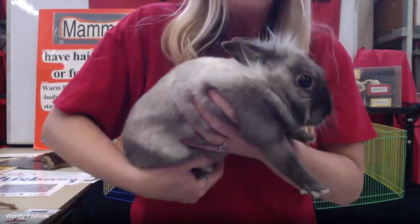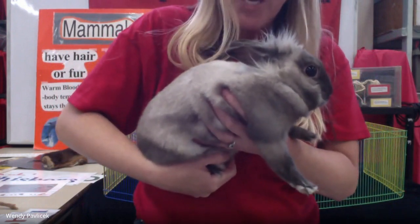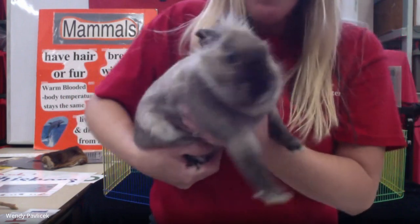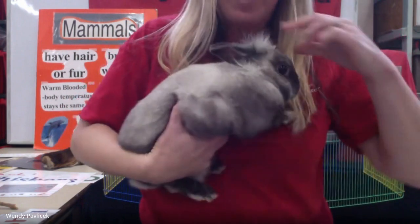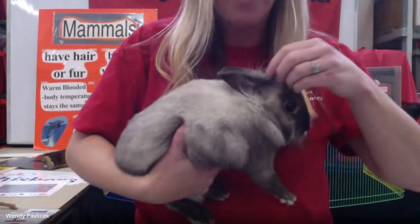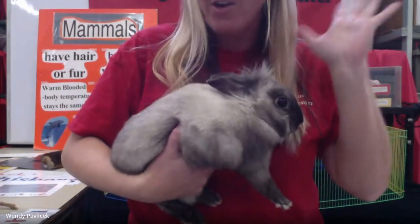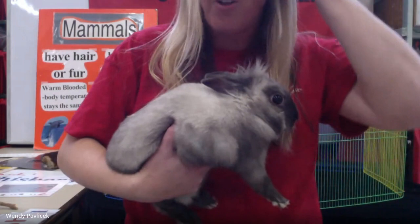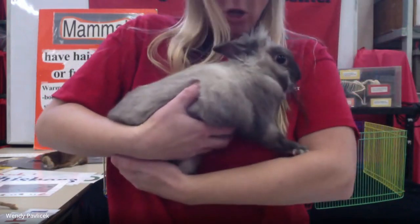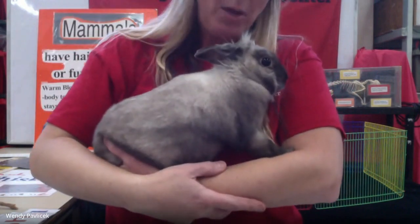There we go. And just like all animals, some animals have different species or kinds, and she is what we call a lionhead rabbit. They're called lionheads because they have this mane or this funky hairdo on top of her head. I call it her mohawk, and it's like a lion's mane. You know how lions have fur that sticks out right here on their neck? So she's a lionhead, and boy, she's feeling a little pudgy. Are you eating too much hay? But she is a very sweet bunny.